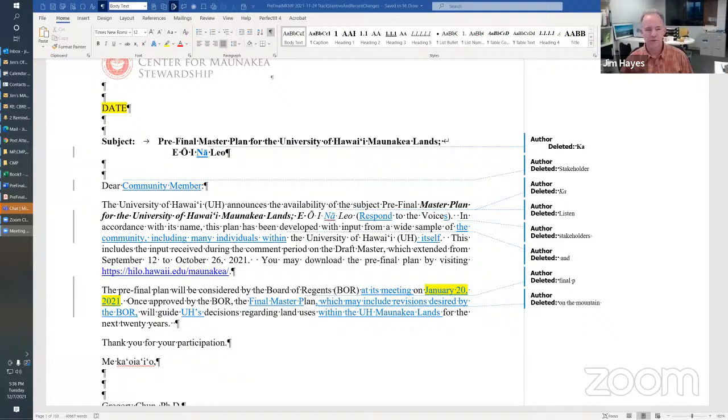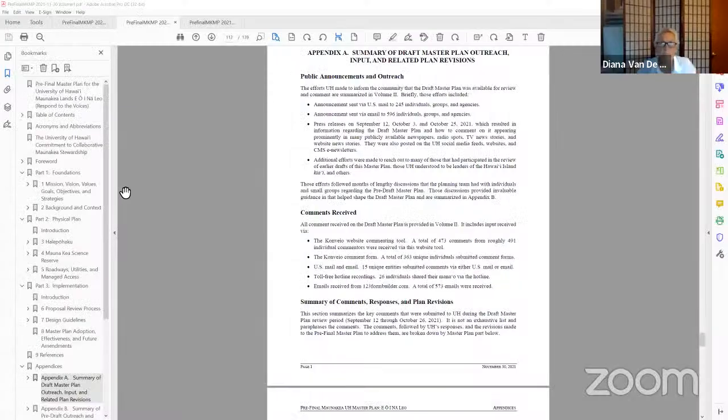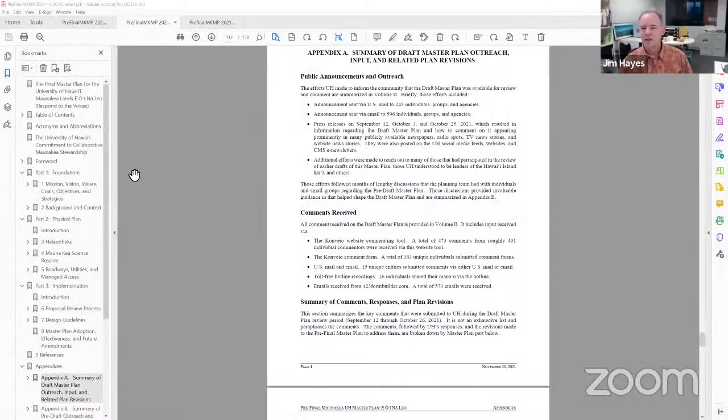I'm going to share my screen so that we can show the version of the master plan that we have here. So, oops, I think I shared the wrong thing. Let me get the right screen. Hold on. I'm going to get that one. There. Now we should be in the right place.